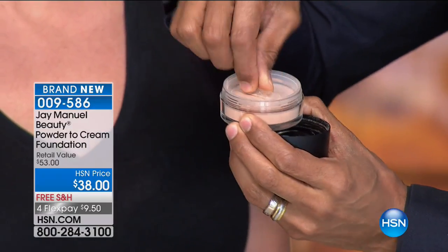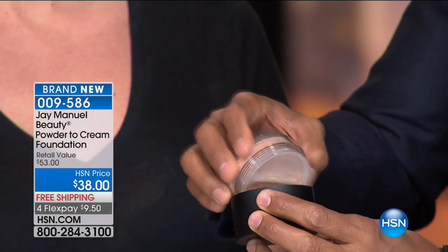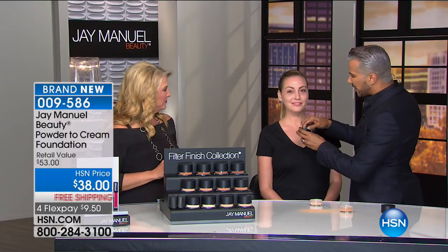Remember, when you're done with your sifter, you can twist this closed so it's never going to empty into your lid when you're just carrying it around in your purse. So what I'm doing is I'm putting a little in the cap. Now I'm going to use the blender sponge. By the way, you can use any tool with this. I'm using the blender sponge because it's wonderful.